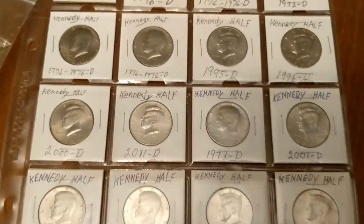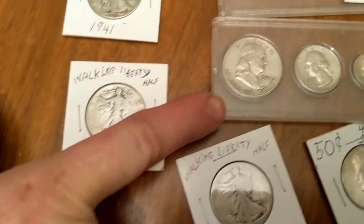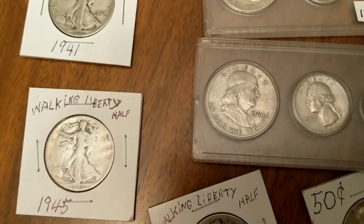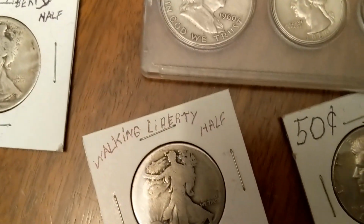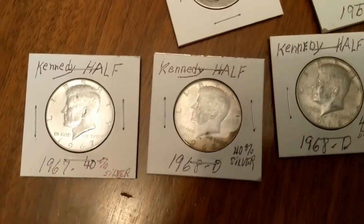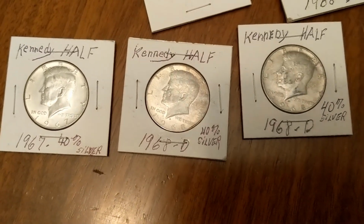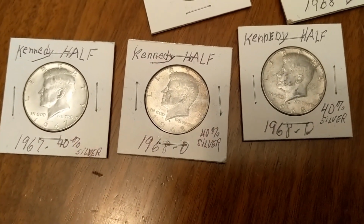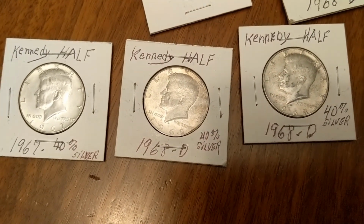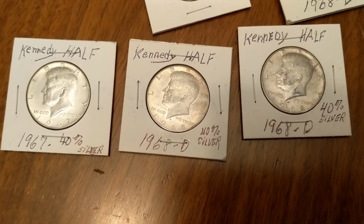We went through the Walking Liberty, Ben Franklin. The Walking Liberty and the Ben Franklin both are all 90% coins, any of those that you find. The JFK halves, there's a few rules. 1964, they're 90%. And then from 65 to 70, they're 40%. And from then on, they've been, again, a sandwich coin, a cupro-nickel, if you would. And that's what you have for 50 cents.